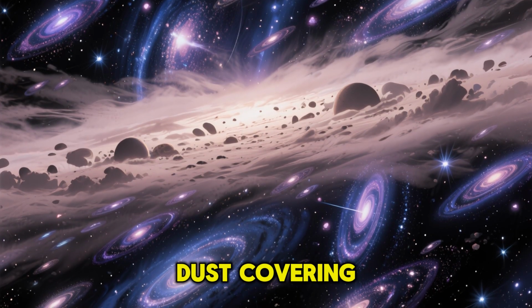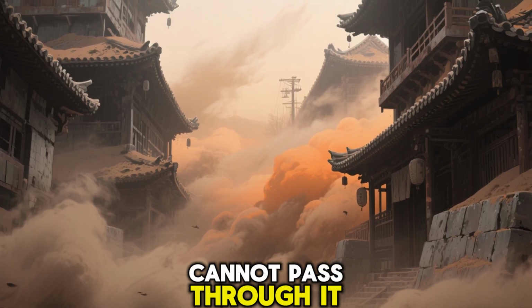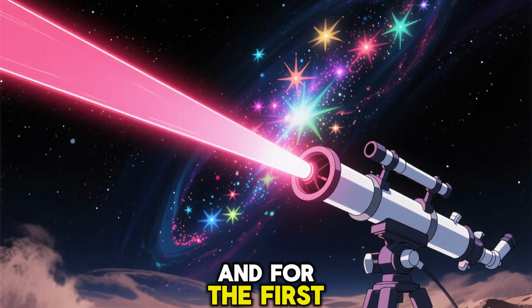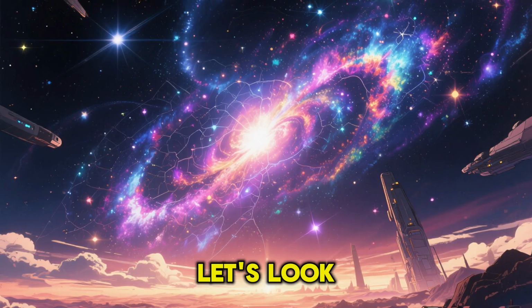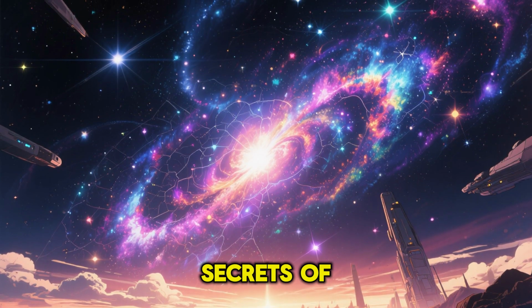It's a veil of dust covering the universe. It's so thick that even visible light cannot pass through it. Only infrared light can penetrate this cosmic fog. And for the first time ever, scientists have used a huge telescope to capture a map of the Milky Way in infrared light. Let's look at the amazing infrared map of the universe and uncover the secrets of the cosmos.